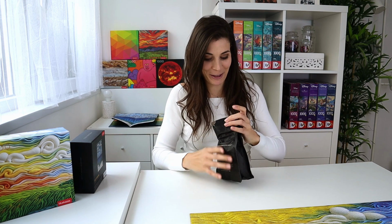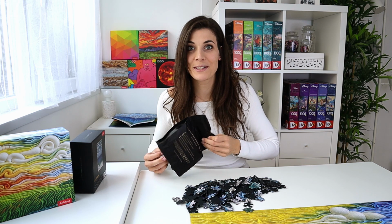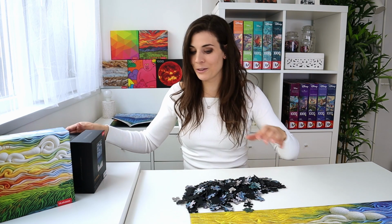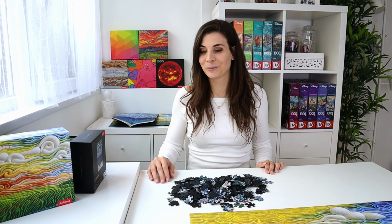I might just, no, I'm gonna get rid of it. Okay. Why am I doing this? I've got too much time apparently. The pieces are bigger, just if you wanted to know. So I'm gonna have to remove this puzzle, otherwise I don't think I'm gonna be able to fit everything on the table. So yeah, let's just crack on with the puzzle.